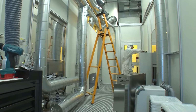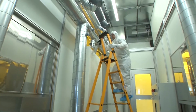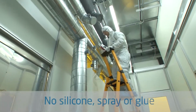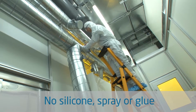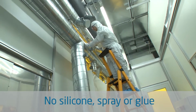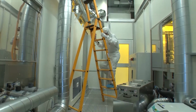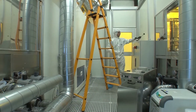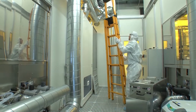All chemicals, materials and devices used in the cleanroom must be approved in advance by the facility department. For example, silicone sealant isn't allowed, spray contaminates, and the smell of glue can trigger an evacuation of the cleanroom. And that's expensive. Always make sure to clean up whilst working and when you've finished your work.